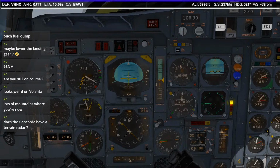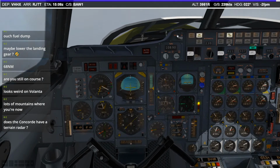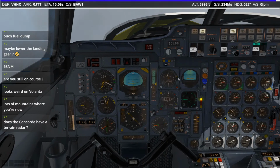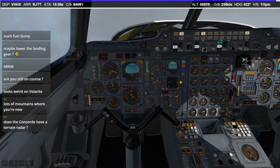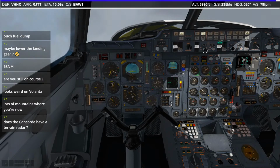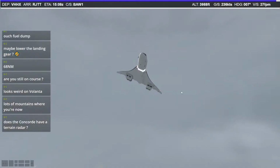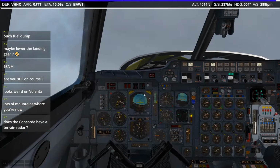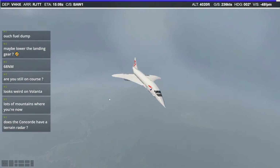Haneda traffic, B550 Concorde V2, establishing on the ILS 34 right. Interesting, the ILS isn't establishing for me here. There we go. Starting to get it. Right, let's turn left, heading north. Ready to capture. We've got the big fog lighting on, so that's the main landing lights as well as our little nosy ones. There are some mountains below us here. Although everything seems fine.